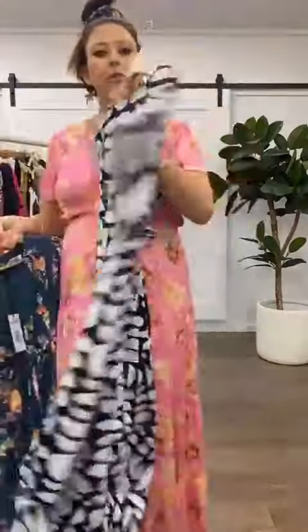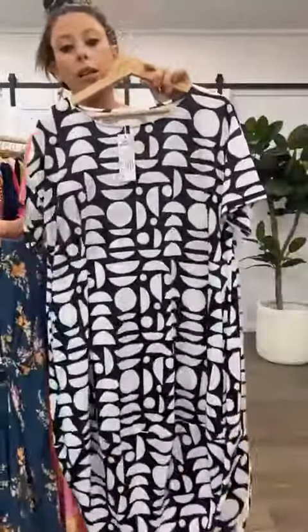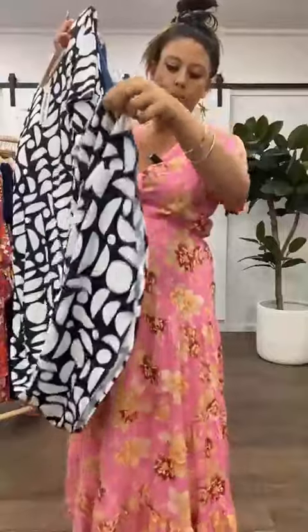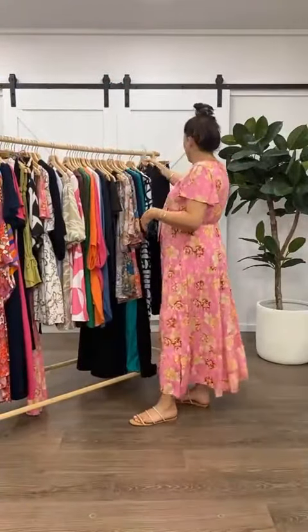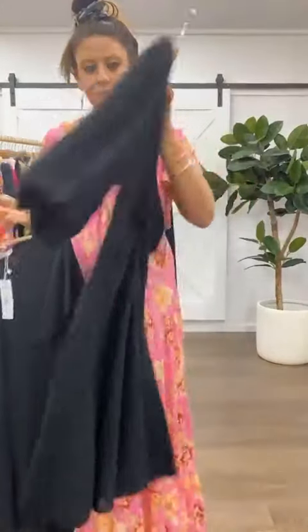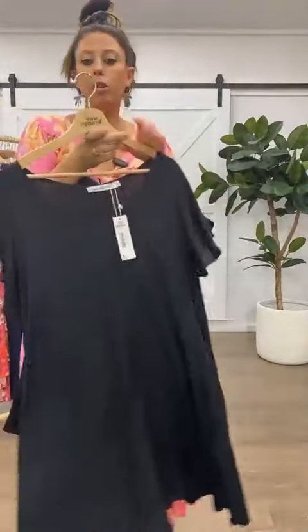I don't know if there's any left, but if there's not, it's coming back. If there is, you should run really quickly because it's gone really quickly and it's just a great print. This is good. It's got the scalloped hem, split at the side, and it's just divine. And then the Olivet in the plain black, the one that Anna just came out in. So pretty.